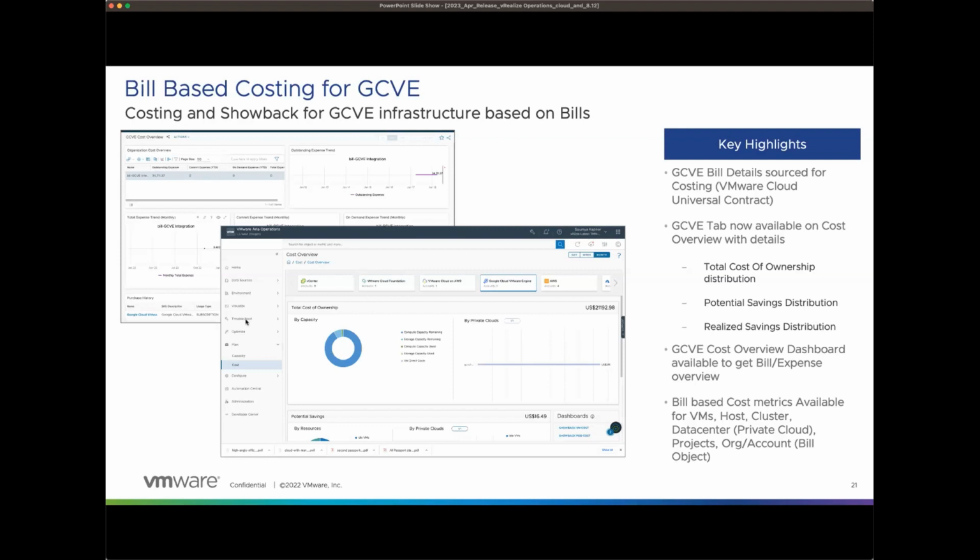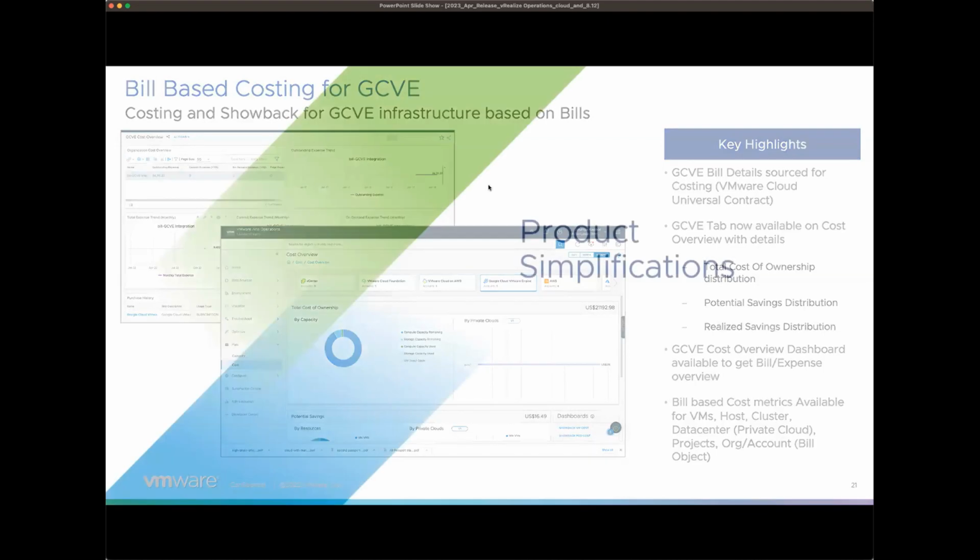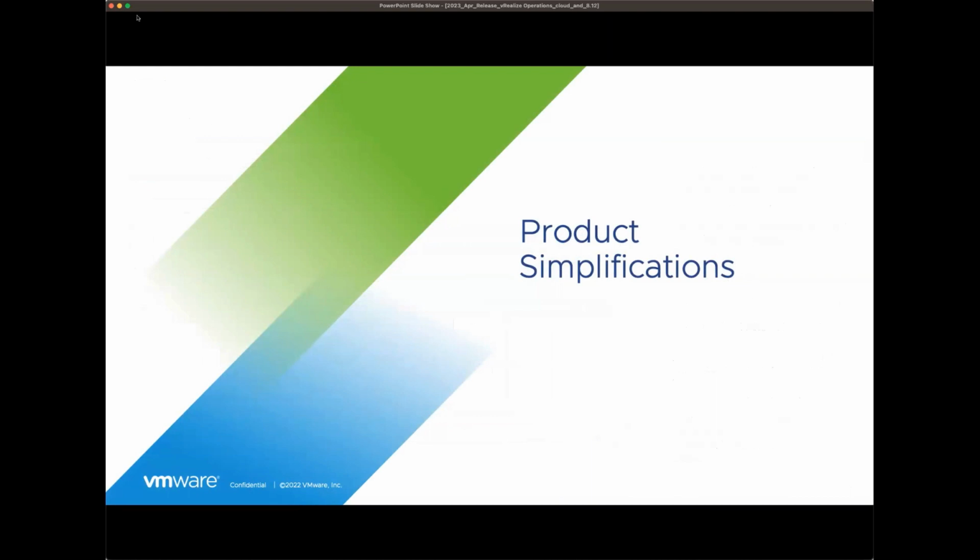In addition to that, there is a dashboard dedicated to the cost overview, which mainly uses the bills, and you can see the trend of your outstanding expenses and also the monthly expense trend. Okay, with that, I will get to the demonstration.